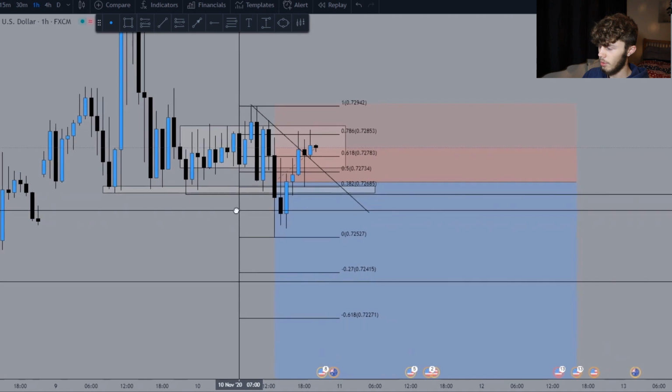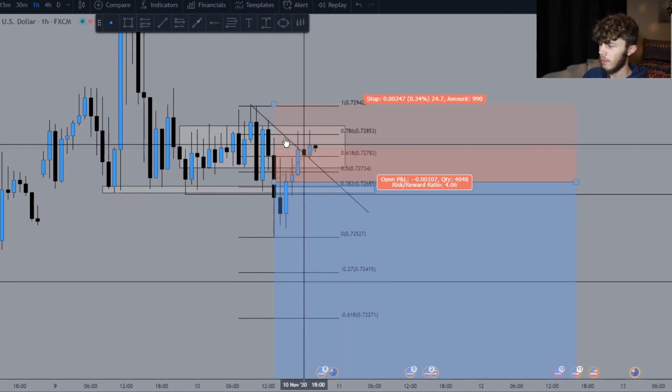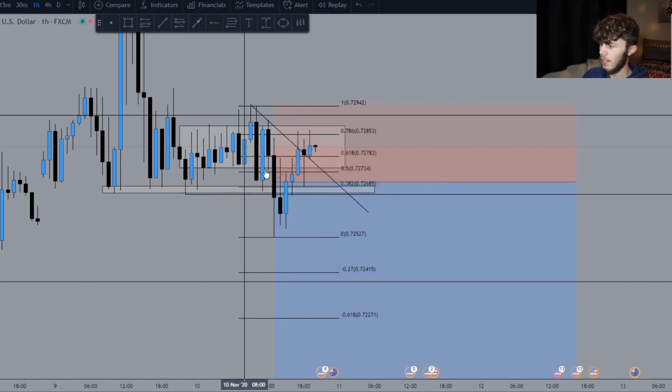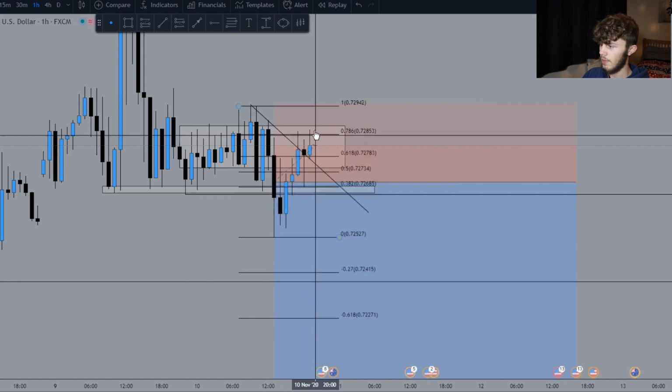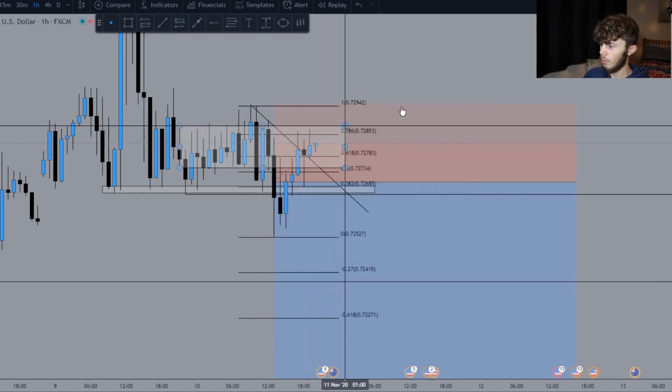We broke below the support and we're currently retesting the box area of consolidation. Obviously I've drawn a Fibonacci from the high here to the lows down here. As you can see, rejections of the 78 area around here, so hopefully now we can see a drop down, but you know, only 24 pips stop loss.